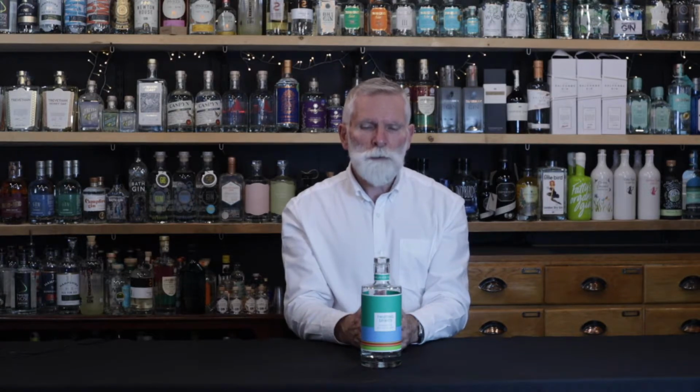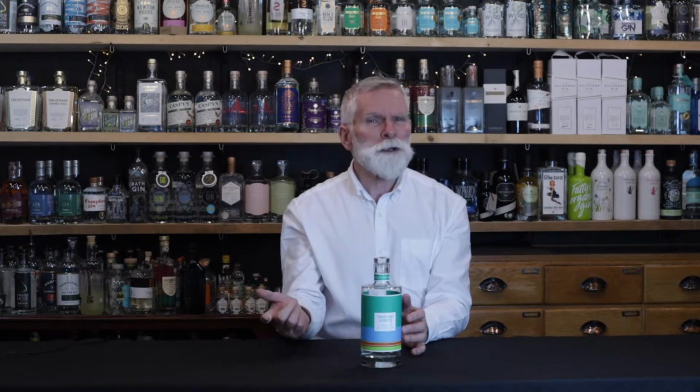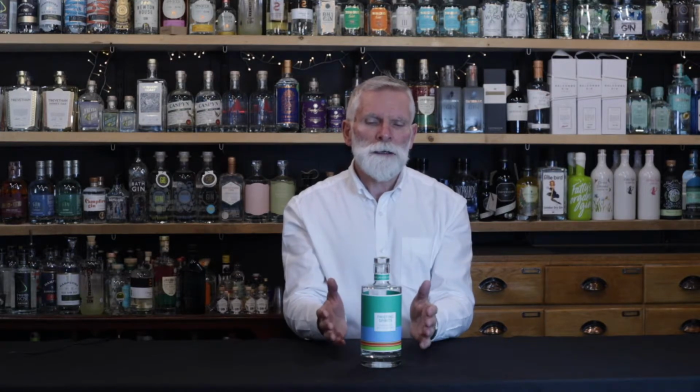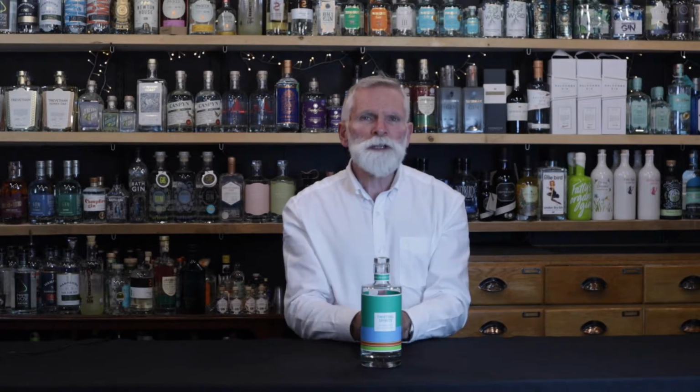We have it in the shop. We have all their gins in the shop. There are 2 others. There's a Cafe Lime and Lemongrass and an Earl Grey. They're all excellent. We have all 3 in the shop. If you'd like to come and taste them, please do. So there we are. Our first gin today, Twisting Spirits Douglas Fir Gin.